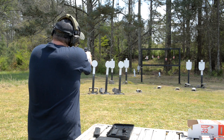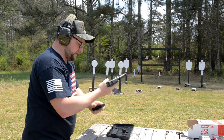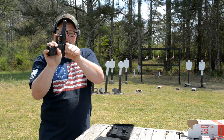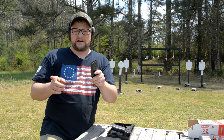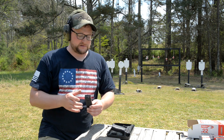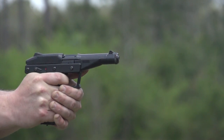A target right in front of me here. Okay. And I believe there is no last round bolt hold open. Okay, we're gonna cut and I'll just fill this magazine back up and we'll go ahead and try one more magazine out of it just for academic purposes. Wow, that worked quite well. Really cool, P30. All right, I'm gonna load up another mag.